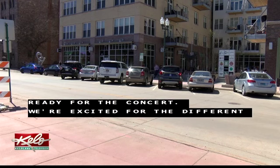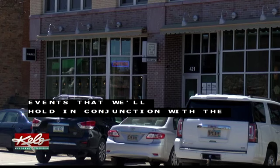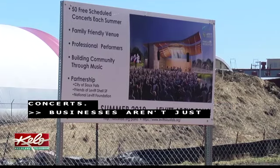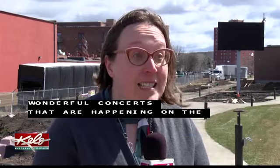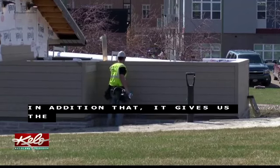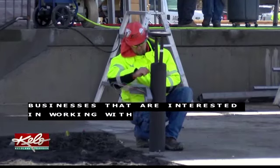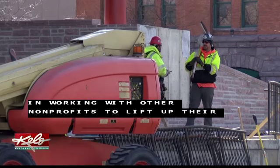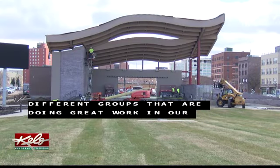Businesses aren't just capitalizing off the new venue bringing foot traffic through their doors. They're also using the shows as a way to give back. So obviously we'll have the wonderful concerts that are happening on the Levitt stage, but in addition to that, it gives us the opportunity to partner with different nonprofits or businesses that are interested in working with other nonprofits to lift up their mission, to bring important awareness to different groups that are doing great work in our community, and to help just make the lawn a really fun, engaging place to be.